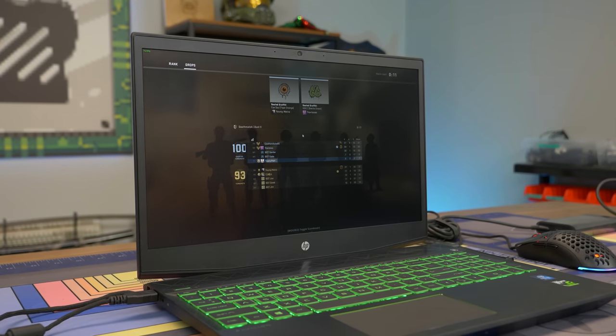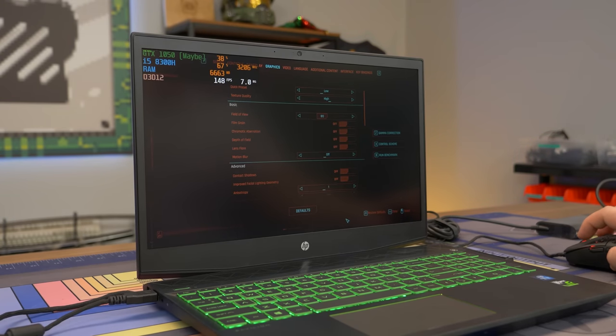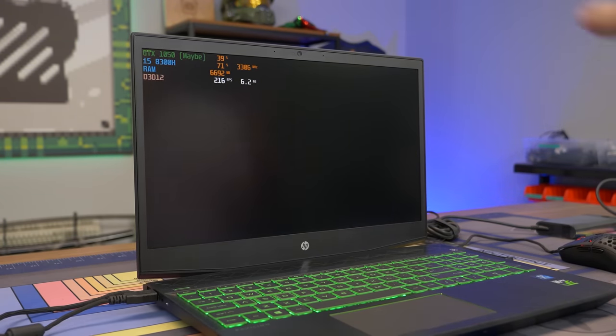So let's try one more game that's probably going to break this laptop. Just for the fun of it, we have Cyberpunk, because I really didn't know how well the benchmark was going to go. I just wanted to really stress this thing to its limit. So running low settings in the built-in benchmark, and we're just going to get our real-time reactions.